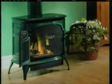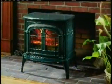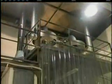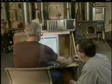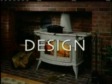How did the Vermont Castings brand get to this point of recognition and world leadership in hearth products? And how have they been able to maintain such a dominant position in the hearth appliance market? Let's take a look inside the operation and see and hear firsthand from those responsible for making the best hearth products in the industry.